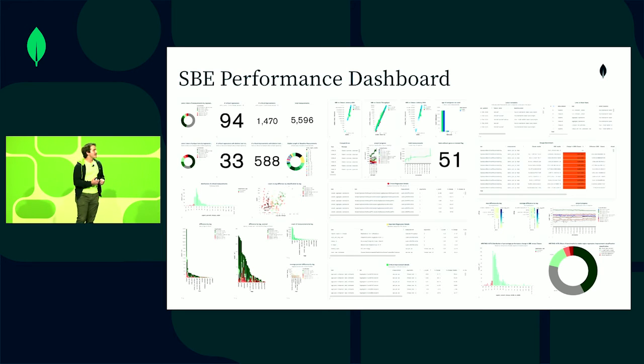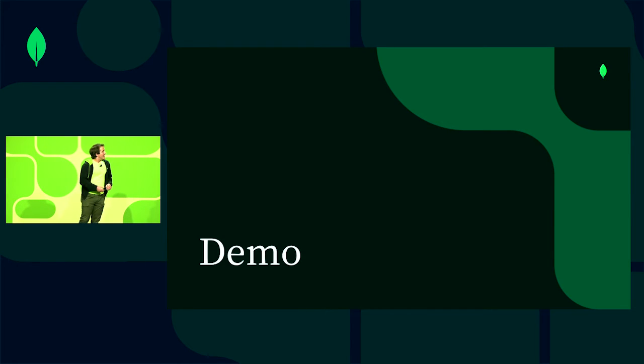So using this lovely dashboard, we were able to get SBE to a point where we could release it in 7.0. That's about enough from me. I'm going to hand it back over to Xiaochen, who's going to walk you through a demo to show how SBE can improve query performance for our users.